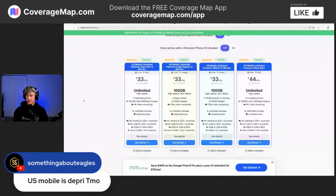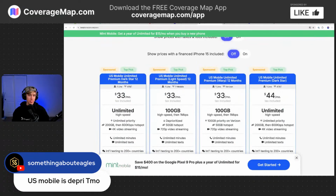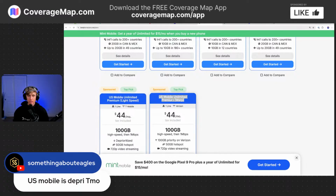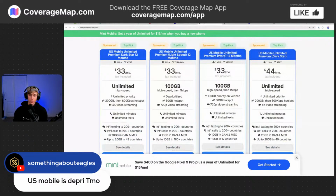Something about Eagles. US Mobile is deprioritized on T-Mobile. I might have to separate those plans out. I actually did that for the unlimited premium plan. The features were so different on US Mobile's plans that I went ahead and separated them out. So now the names are really long and not very pretty, but it is Unlimited Premium Dark Star, Unlimited Premium Lightspeed, Unlimited Premium Warp. And same thing for the monthly pricing: Dark Star, Lightspeed, and Warp. That should hopefully help clarify what the features are between those plans.